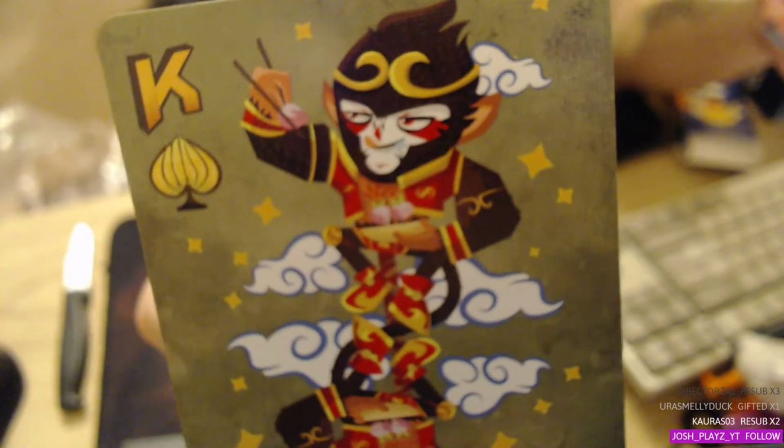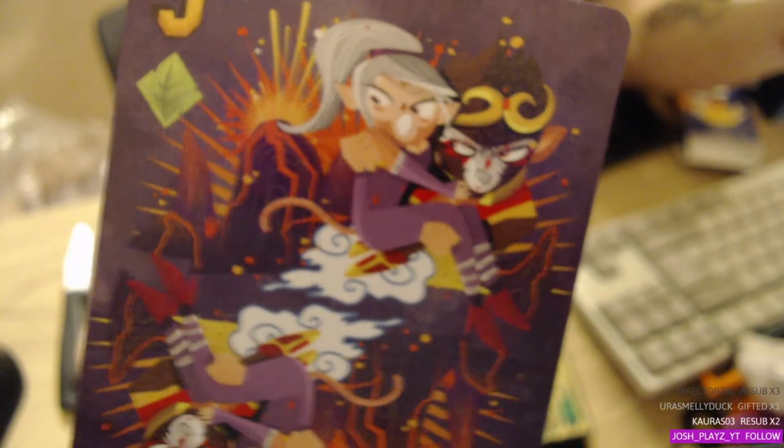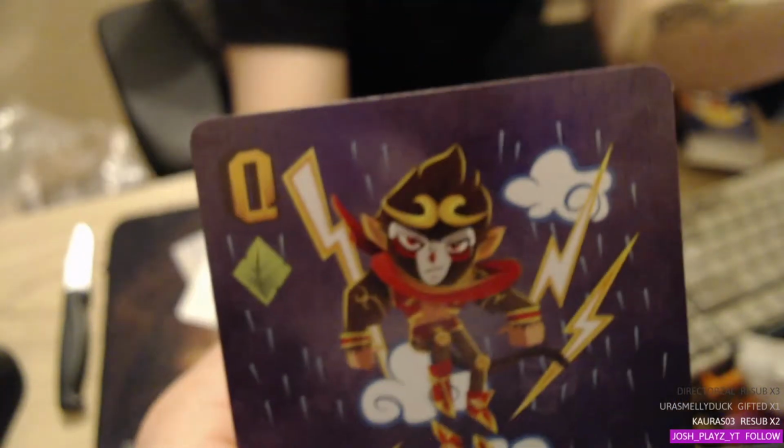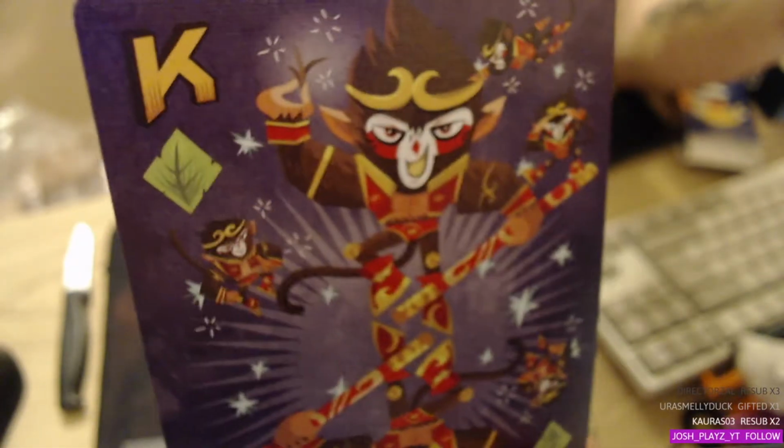Again, I'm trying to think. There's something I've seen that has a very similar vibe to these. I just can't quite get it down. And so these are the diamonds. They've got leaves on them. Ooh. There we go. We've got a monkey saving a damsel in distress from a volcano. We have a monkey causing lightning and rain. We have monkey! On a pogo stick? What would you call that? Yeah, dancing on a pogo stick's close enough.